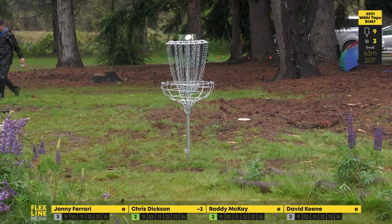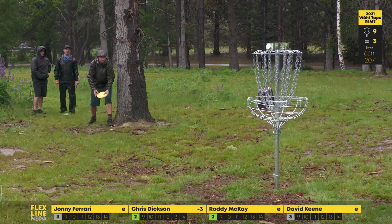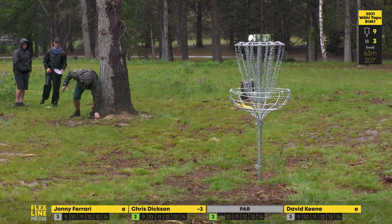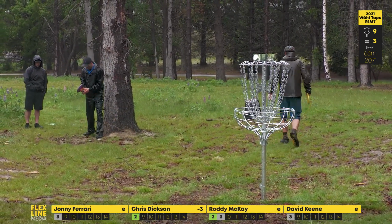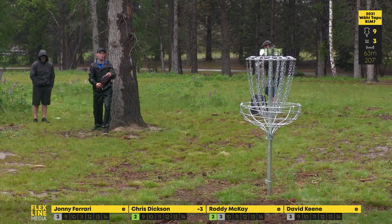Chris giving a good run. Quite the shock when we showed up in 2020 to find half of the fairway had disappeared, and along with the basket sleeve that we'd also concreted in. So rest in peace to that. And great putt there from Roddy McKay. Yep. Saving the par. Yeah, like you're saying, the hole's got a whole lot easier, but it's still playing 0.2 over par.